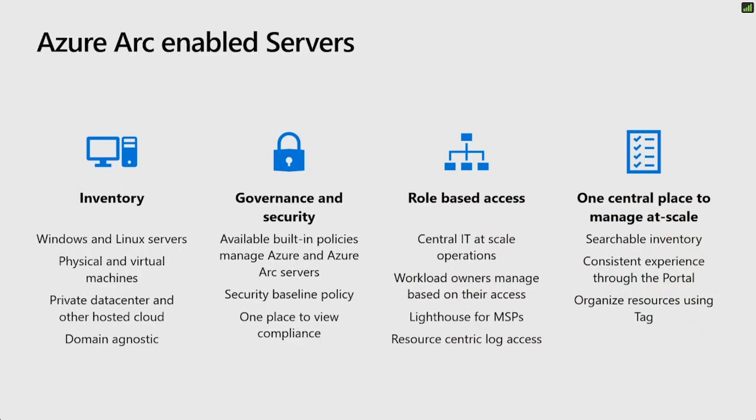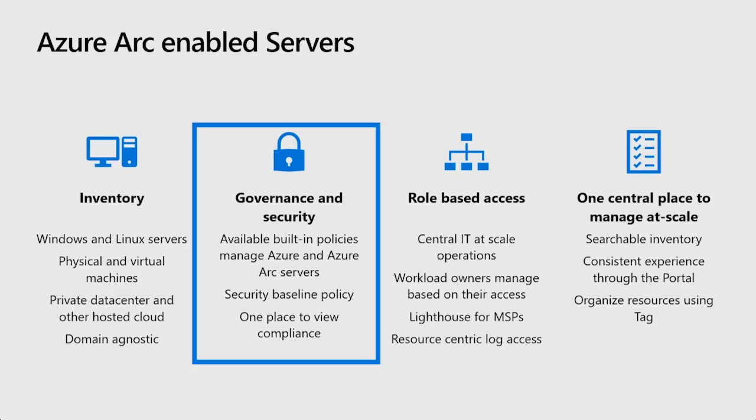Now, I showed you before how that actually works, different things like how you can onboard servers. We showed you different management tools like Azure Monitor you can easily then use within Azure. Now for this scenario, I want to highlight the governance and security features. And we're going to have a look at the Azure guest configuration policies we can assign to Azure VMs, but also to on-premises servers running the Azure Arc agent. And then we can actually do a compliance check about our whole environment.